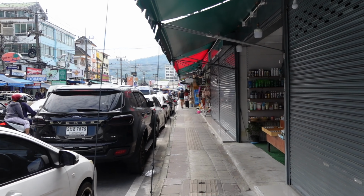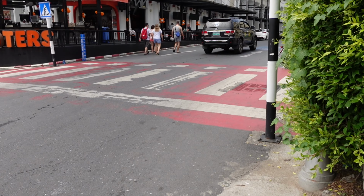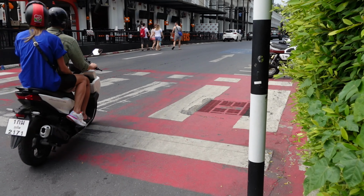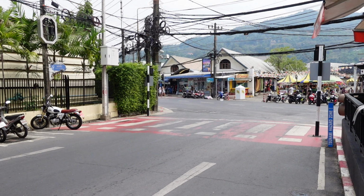Just coming up now to Hooters, and you can see Hard Rock Cafe just a little further on. And right here on this junction is a zebra crossing. Zebra crossings in Thailand are by no means as safe as they are in England. And on this particular junction, you'll see motorbikes coming around the corner, as you can see now. So be very aware if you cross over here.